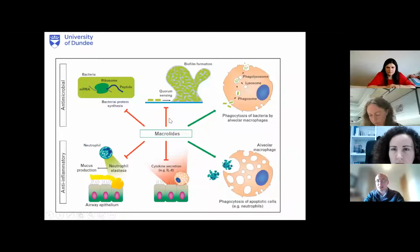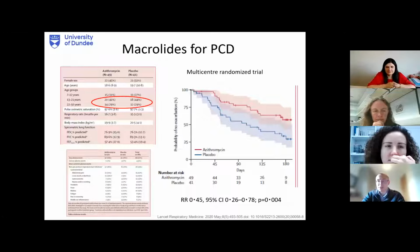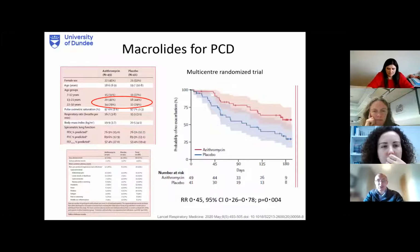This shows the mechanisms of action of macrolides, which are not just killing bacteria, but also have meaningful effects on reducing mucus production, reducing cytokine release, and inhibiting things like quorum sensing in Pseudomonas. The data in PCD is really compelling, a more than 50% reduction in the rate of exacerbations, and you can see that represented by the curves here. And you can see the ages of the patients that were included in this randomized PCD trial. A substantial proportion of them were young adults or adolescents. And so this gives us even greater confidence about using macrolides specifically in adult patients with PCD. The side effect profile also is very reassuring, and there's very little evidence of long-term issues in relation to resistance.